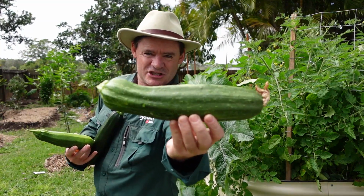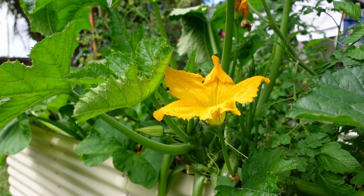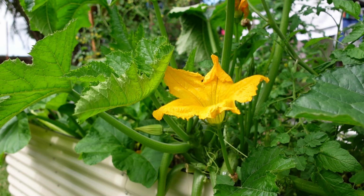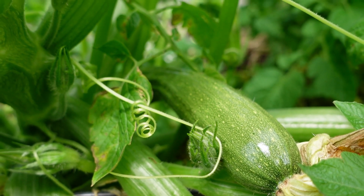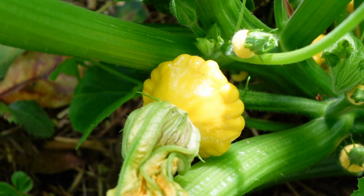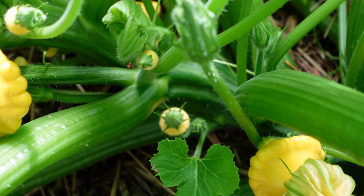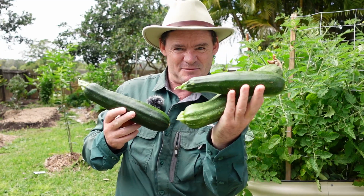Yep, I'm growing zucchinis, my friends, and I reckon you can grow them too, because I'm probably just a little bit ahead of you guys, and I can grow year round here. So I recommend, if you haven't already, get your zucchinis in, get your pumpkins in, get your button squash in, things like that. They produce a lot of food. Look at these guys, just absolutely rippers.